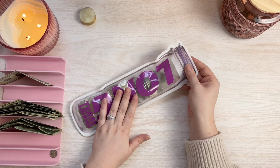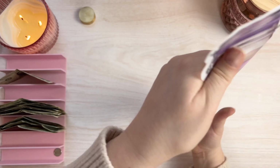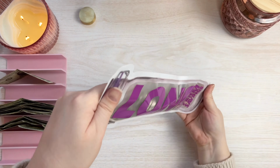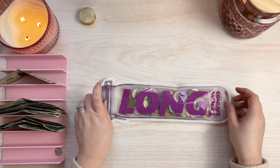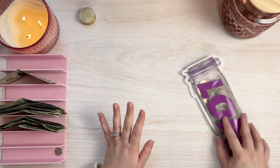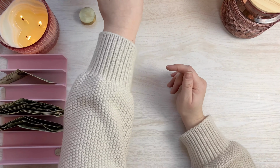It blows my mind. Okay, let's look at how full this pouch is now that I've shoved all this change in here. Oh my gosh. Long-term savings. Not going to be very long-term if I keep filling it up like that. But that's super exciting. Okay, so I have dealt with Canadian change. I have dealt with American change. Let's set this aside and let's deal with these ones.